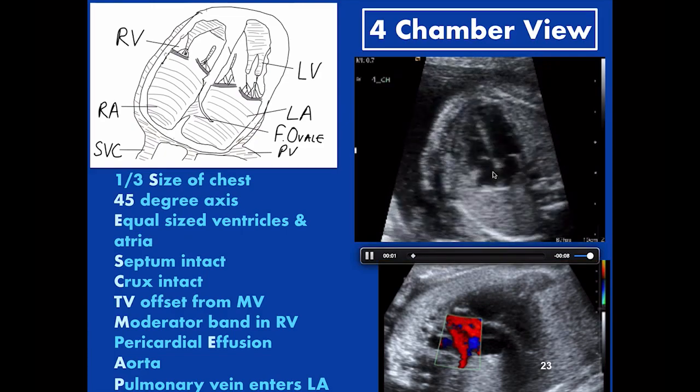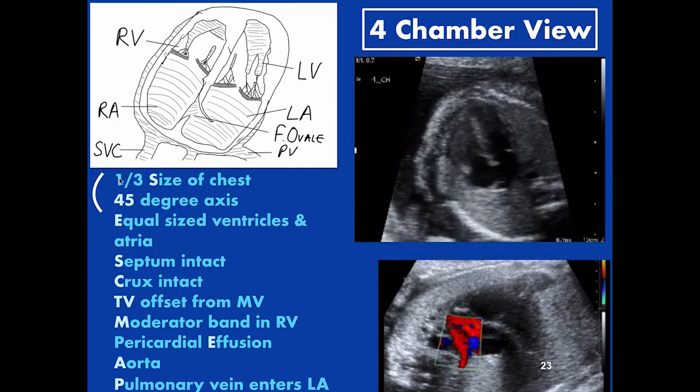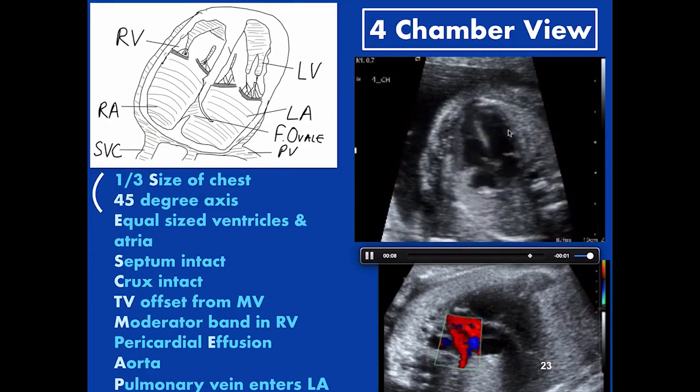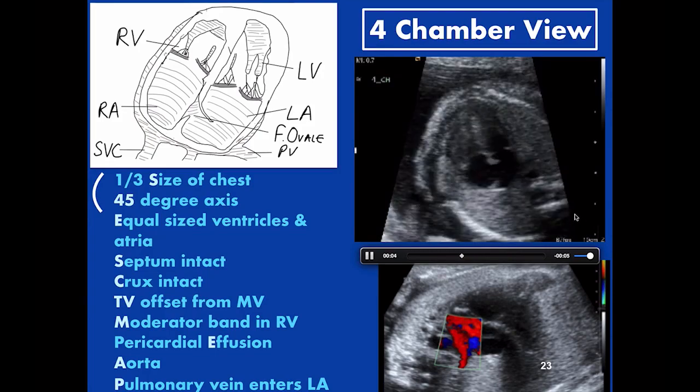and there you can see it. So I tend to think of these in groups of the first is the global things, that the heart is about a third the size of the chest and that it's at a 45-degree axis from a line that you would drop between the sternum and the spine.